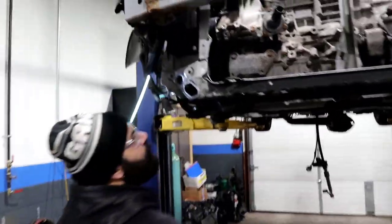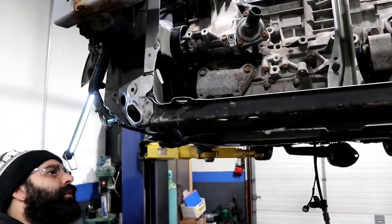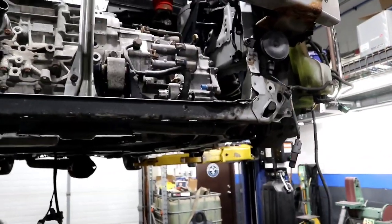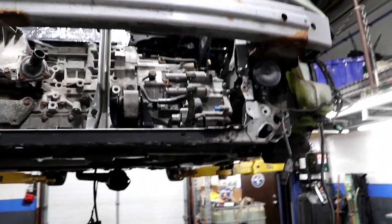Now we're gonna lower the car and see if we can get the passenger side mount to line up 100% now. And if that's the case, then Mercer's gonna start tackling everything on the driver side mount and assessing what he has to do there. He has an idea. He's gonna see if that idea will work.